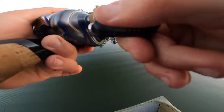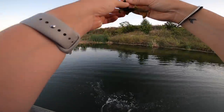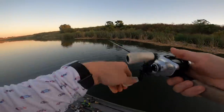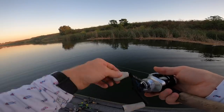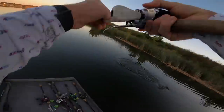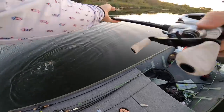Texas rigs today are just going wild. Oh, there we go. There we go. Oh, got us one. All right, that's on the swim bait. Woo! Oh gosh. That might be the biggest one since we've been out here.